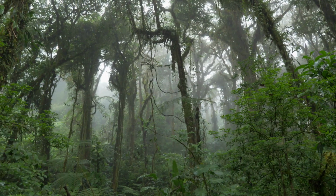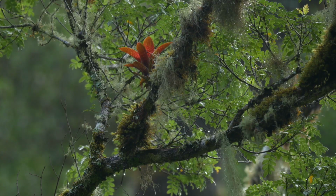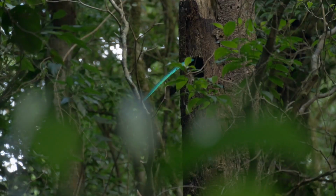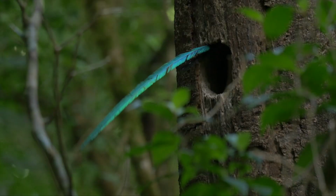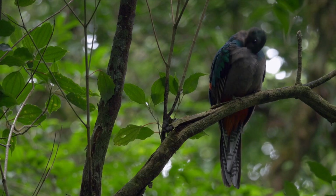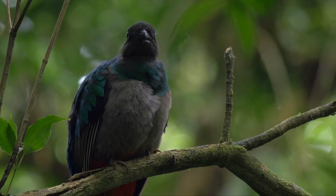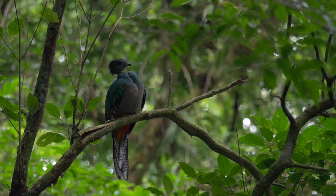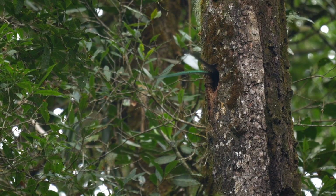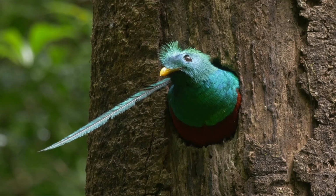It should come as no surprise that these mysterious forests are home to one of the world's most beautiful birds. Watch the long green tail feathers protruding from a hollowed-out tree trunk. These mountains are home to the mythical resplendent Quetzal, once considered divine and now classified as near-threatened. The female, recognized by her short tail feathers and gray breast, is not far from the nest. Inside the long green tail feather shows the male is at work.